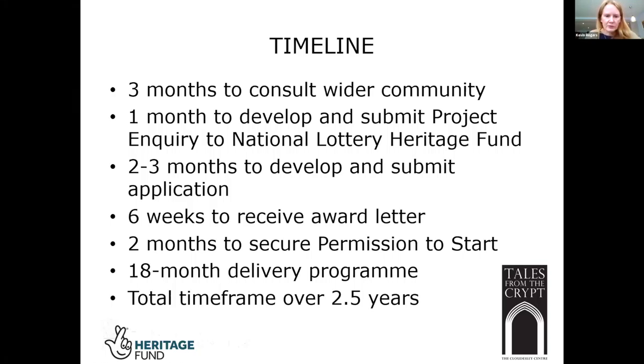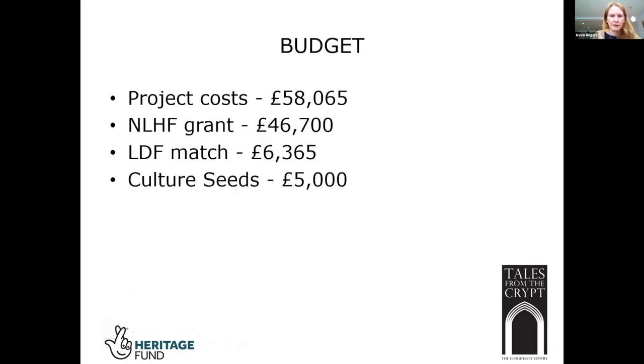It was an 18-month delivery programme, but that has extended a little bit due to COVID, which pushed all the delivery of the workshops and the activities from the spring out to the autumn this year. So the total timeframe is about 2.5 to 3 years to deliver this project.